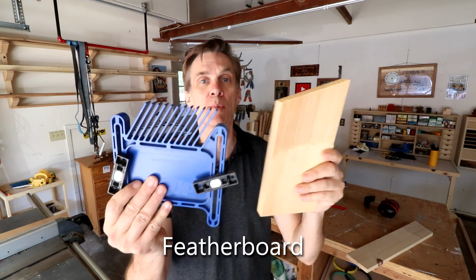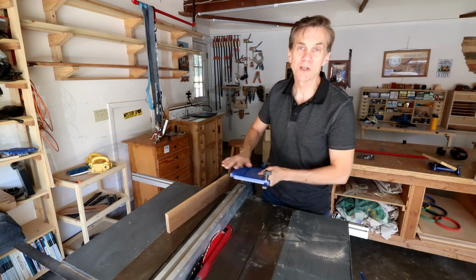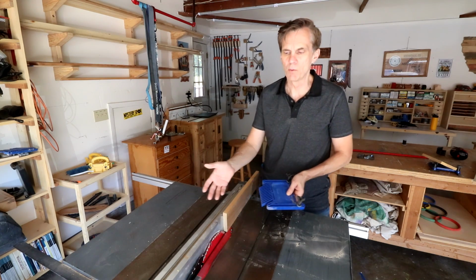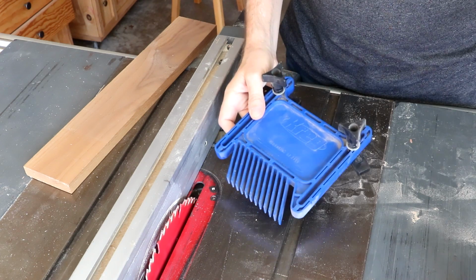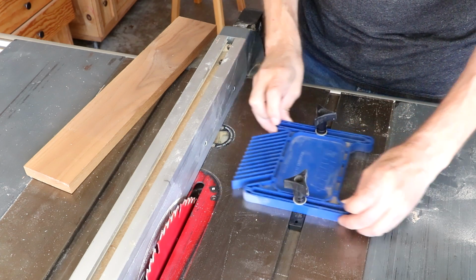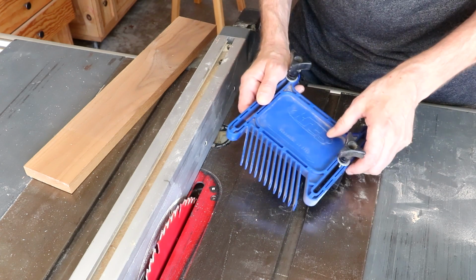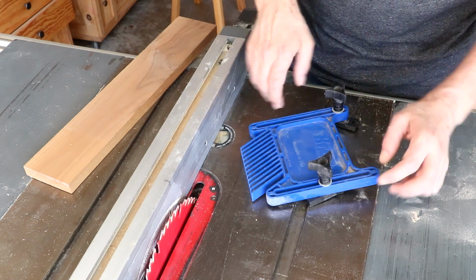F is for Featherboard. A Featherboard is a safety accessory and it helps you get better, more accurate cuts. The purpose of a Featherboard is to apply pressure against your workpiece and keep it riding against the fence. Most of the time I use it with my table saw, but I've also used it on my router table. I've got a number of Featherboards, but this is my favorite, made by Craig, and it fits into my miter slot like this, and then it's fully adjustable. All this is a series of flexible tines all angled in one direction, so it keeps your workpiece from kicking back and keeps it pressed against the rip fence.